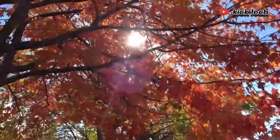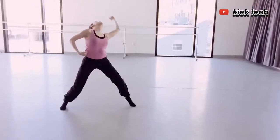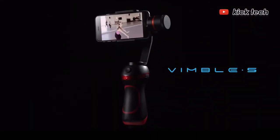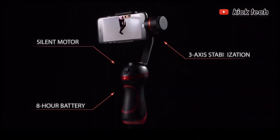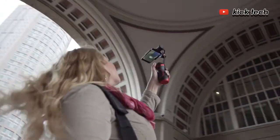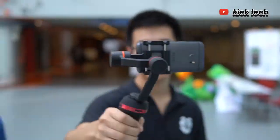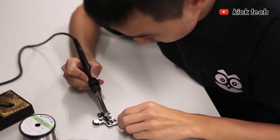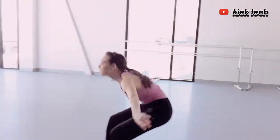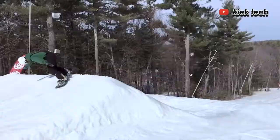Than a year ago, we had an idea. What if you could create beautiful and engaging videos without expensive gear? That idea became Vimble S. Attach it to any smartphone to transform shaky footage into smooth and dynamic shots. We designed Vimble S so that anyone can use it, but with the features that even professionals can appreciate, giving everyone the power to create and express themselves like never before.